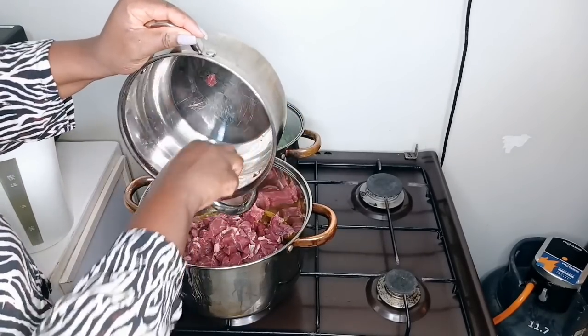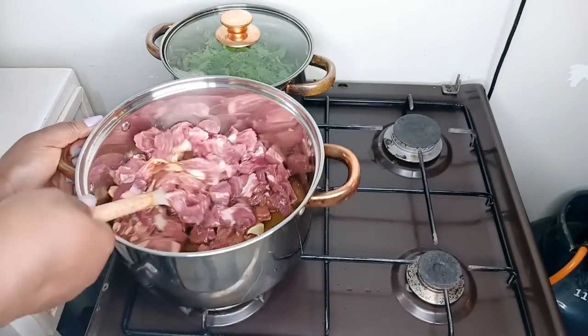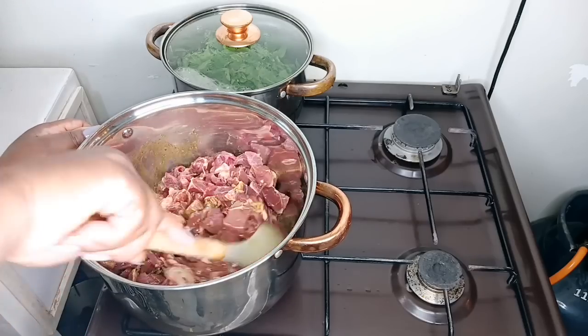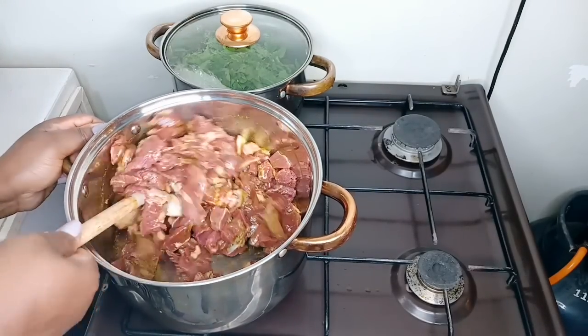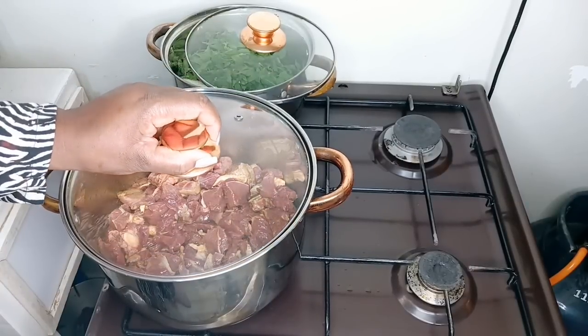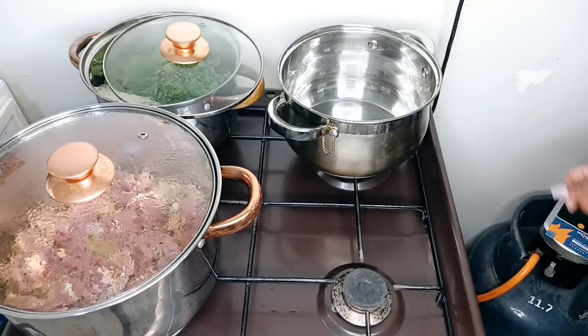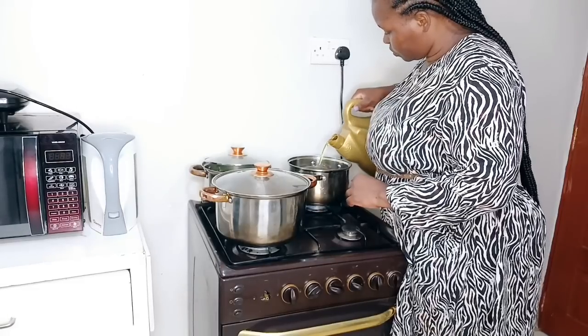So here I have the tenderloin. I've already washed it and cut it into smaller pieces. I'm going to mix everything well until the tenderloin gets all the flavors of the spices, and then I'll be covering it. Let it cook with the juices that the tenderloin is going to release, because definitely any meat has to release juices. So I've reduced the heat to medium and then covered it.